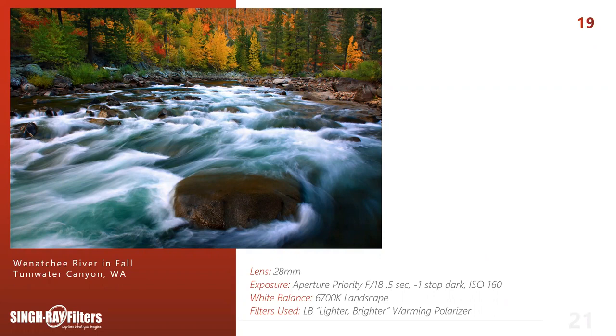But in a perfect world, I would have shot standard color palette for the fall color in the back and my landscape color palette for the water in the front. And yes, the post processors are out. Well, you could have just done a composite and achieved that, but that's just not my style.